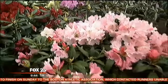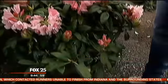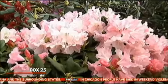Right. This one I put in front for a reason because it doesn't get as big as these guys in back. This is a yak variety called Yaku Prince. Really deep pink buds opening up white, but it only gets about 3, maybe 3.5 feet. So you would use that right on your foundation in kind of a shadier spot, preferably.